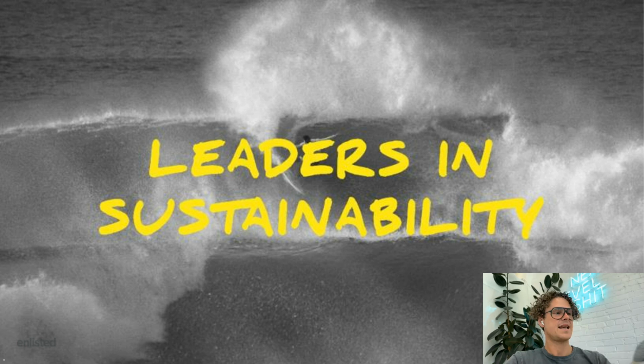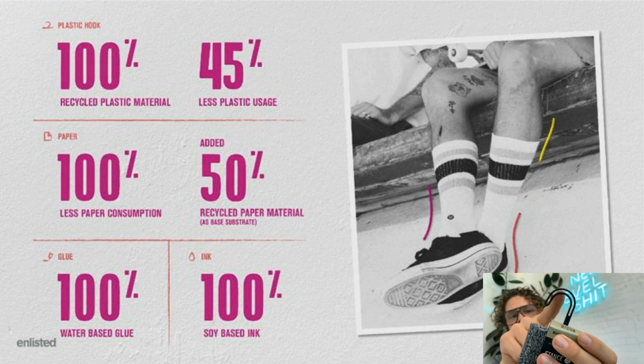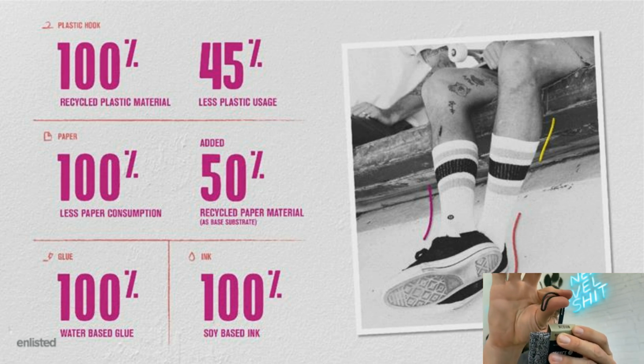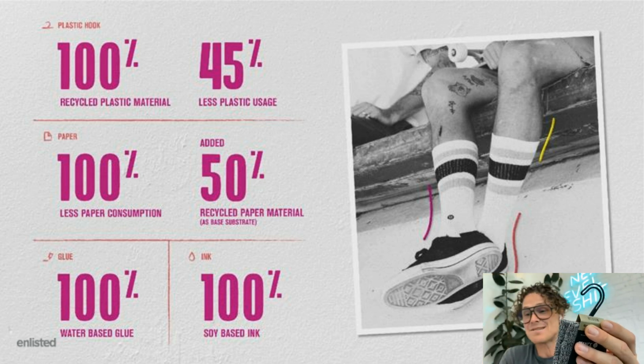And so we worked with Stance to rethink and redesign their labels and their hooks, and get to a place where we could use significantly less plastic. I'm talking not just recycled plastic, but actually less plastic, where our industrial design team created a unique hanger that is made out of 100% recycled plastic, but is open in the center, which creates forgiveness in retail so that the hangers don't break, but also just uses less plastic.